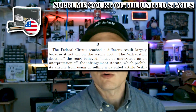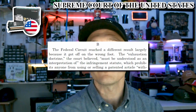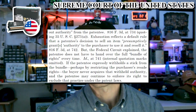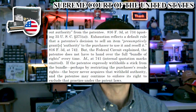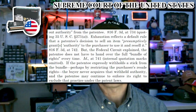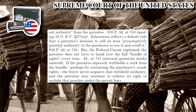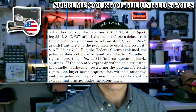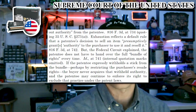The Exhaustion Doctrine, the court believed, must be understood as an interpretation of the infringement statute, which prohibits anyone from using or selling a patented article without authority from the patentee. Exhaustion reflects a default rule that a patentee's decision to sell an item presumptively grants authority to the purchaser to use and to resell it. But the Federal Circuit explained the patentee does not have to hand over the full bundle of rights every time. If the patentee expressly withholds a stick from the bundle, perhaps by restricting the purchaser's resale rights, the buyer never acquires that withheld authority, and the patentee may continue to enforce its right to exclude that practice under the patent laws.